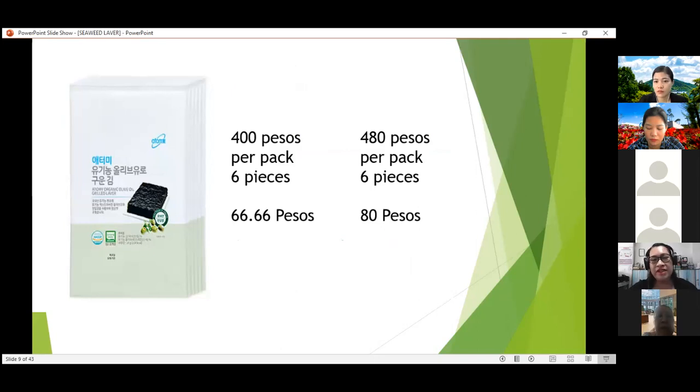Okay, so how much is our Atomy organic olive oil grilled Laver? Membership price is 400 pesos per pack, and it contains 6 bags. Okay, if we will compute, it is 66.66 pesos, 18 grams, 5 sheets, malalaki na po siya. So gugupitin mo na lang siya to the desired size, pwedeng kainin ng diretso, gupitin, basta sulit siya, 18 grams.